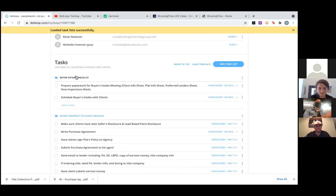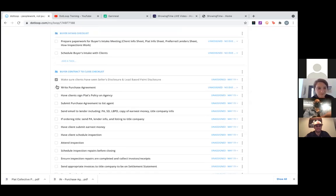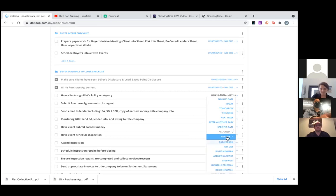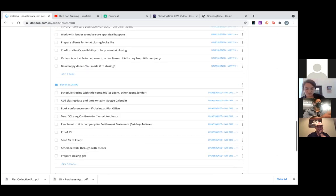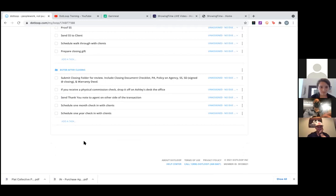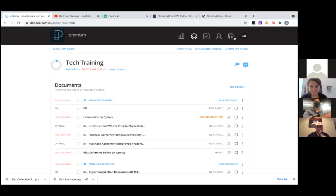So yeah, for each of these different time periods of the transaction, you can literally check these off as you do them. You can say when you want to do them, so you can assign them to yourself, you can assign them to someone else and say that it's due whenever. So to keep yourself on track, if other people are helping you in the transaction, you can assign things to them. But yeah, just want you guys to know that that is there. So, you know, we have things that we already have, no need to reinvent the wheel.